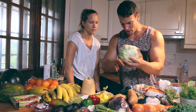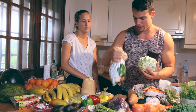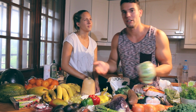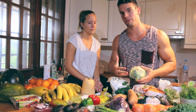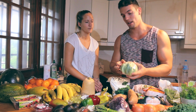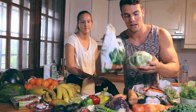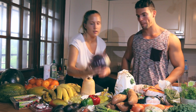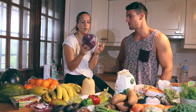This along with broccoli here. We got the frozen broccoli, by the way. 1 kilo, pretty cheap. Broccoli and cauliflower, if you're into bodybuilding and fitness, a lot of people will use this because it's very filling, very low in calories, and it tastes pretty good as well. Especially if you're dieting down and wanting to lose fat, broccoli and cauliflower, one of the most important things. And then we got this red cabbage. I'm gonna make some salad or steam it.